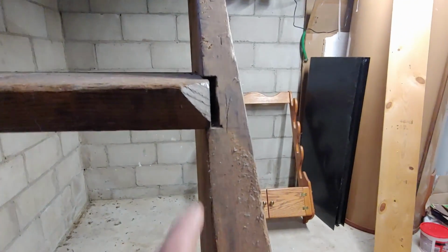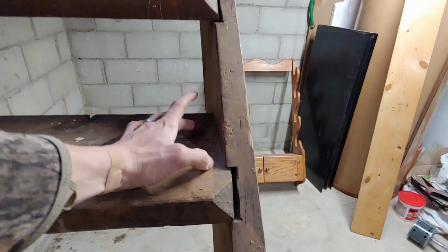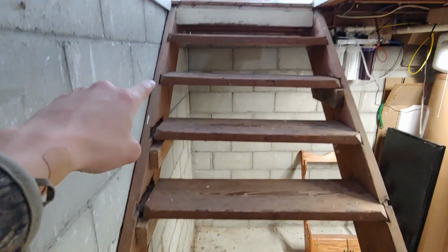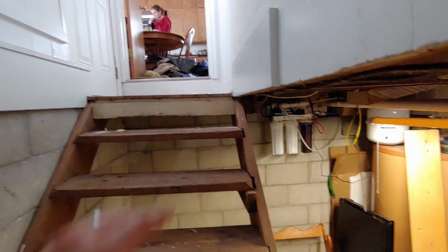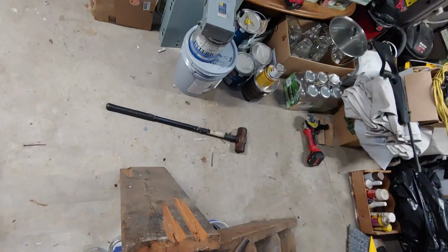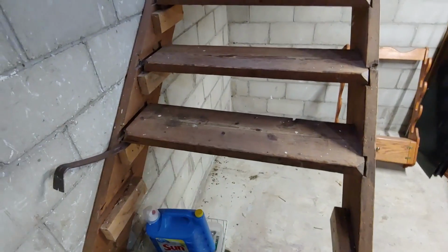This one right here is only being held on by like 1/8 to 1/4 of an inch, plus the 2 nails. But really not what you want to see. You can see a wide gap, and then up at the top it comes back together where these ends are nailed to the landing there. So what I'm going to do is use that sledgehammer, get all of these pried back up into position, and pound the staircase back together.